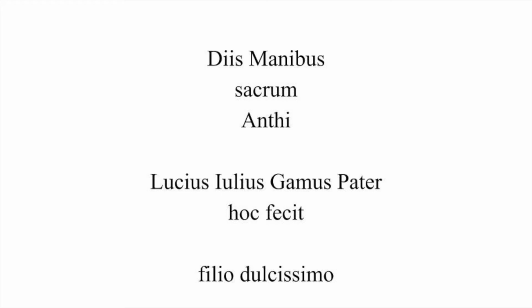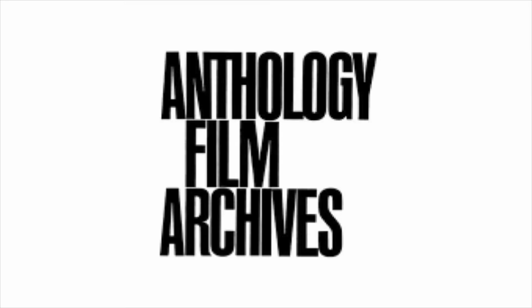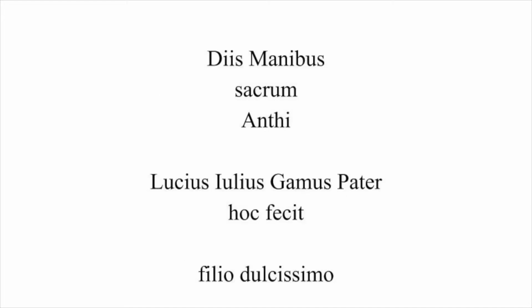The name Anthus means bloom. It means flower. Maybe you're familiar with how that word comes into modern English in the word chrysanthemum, golden bloom, in the word anthology, which is a collection of good flowers. Anyway, this altar is sacred to the manes of Anthus. In a way, you could translate it sacred to the death spirits of Anthus, even to the soul or to the spirit of Anthus, or even in memory of Anthus.